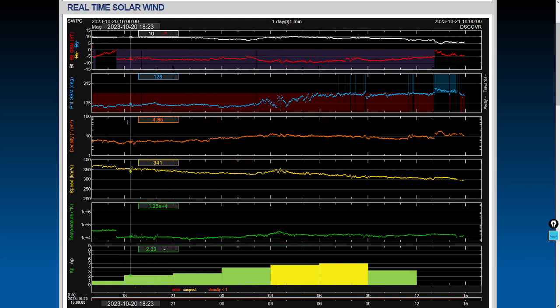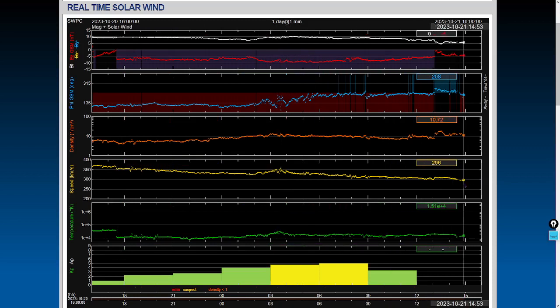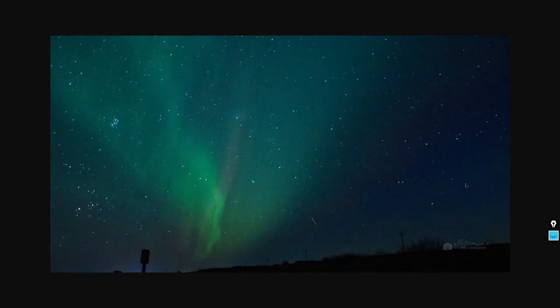The highest speeds we got were only about 350 kilometers per second. And again, they have dropped back down to below 300. Current conditions are about 11 protons per cubic centimeter for the solar wind density. Solar wind velocity here, 296, incredibly slow solar wind.